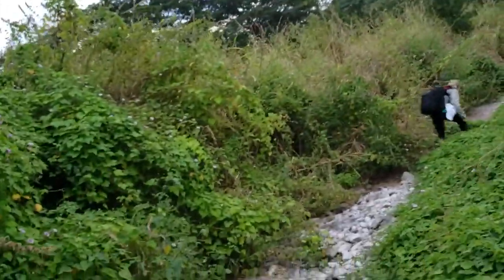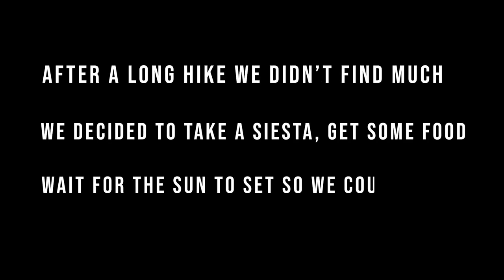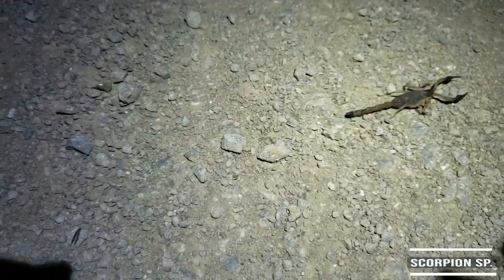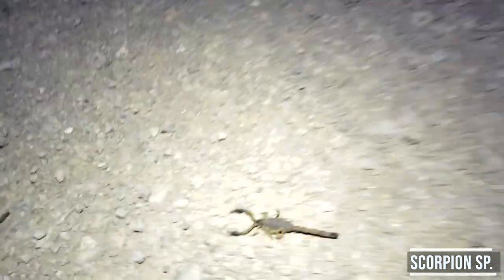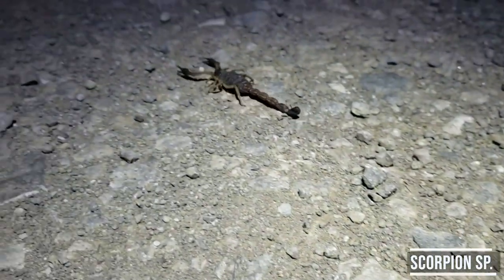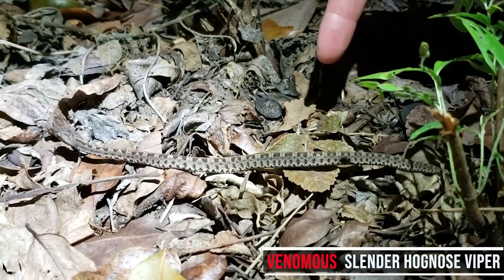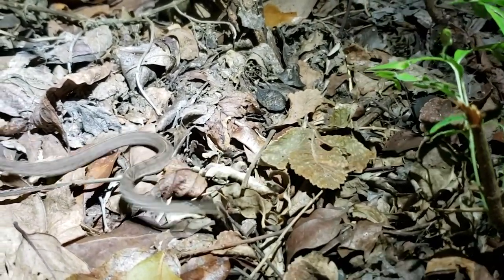Oh, going down. Oh, just perfect. Oh, my God. I just spotted the teeniest, weeniest little hognose viper. Look at this guy. He is itty bitty. My finger is for reference. Look how tiny he is. Oh, there he goes.